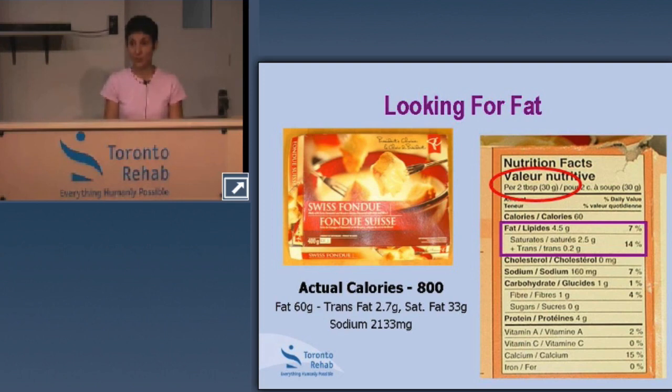In fact, when you do the calculations, you can see that she was consuming 800 calories, 60 grams of fat, 2.7 grams of trans fat, when the goal is to try to keep it as low as realistically possible. Her saturated fat intake was 33 grams, and her total sodium intake was over 2,100 milligrams just from this entree, because she neglected to look at the serving size.